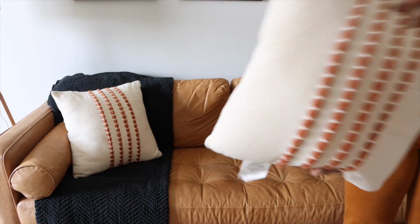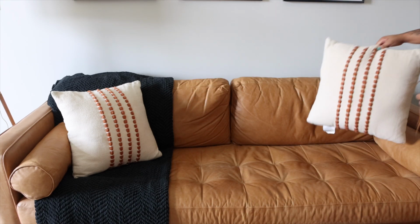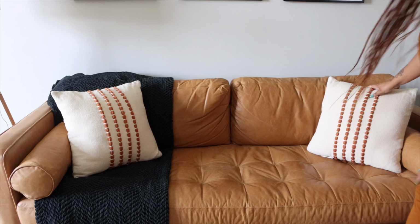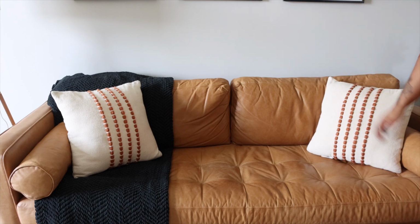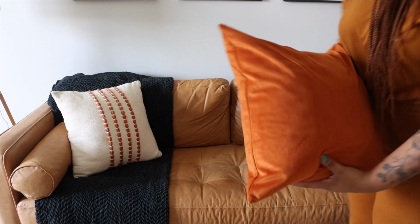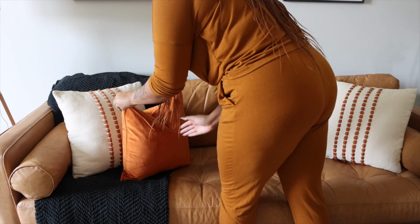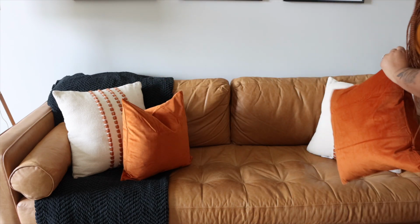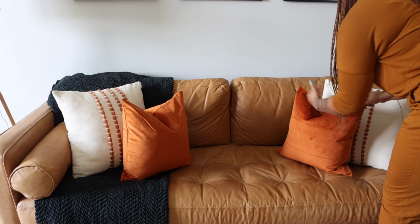And that's a tip: if you want your pillows to look more full, then go with the insert that is two sizes larger than the pillow cover is. So the cover is 20 by 20, and I put a 22 by 22 insert inside it to make it more full for the larger pillows that you see. I use these gorgeous orange velvet pillow covers from Amazon, and they are such good quality and they look very luxurious. Highly recommend those.